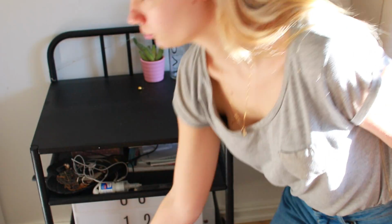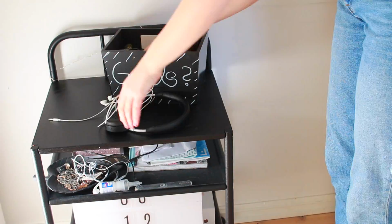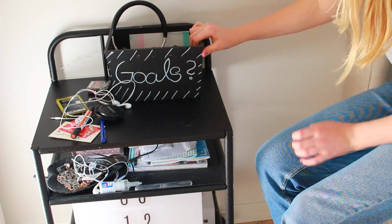Night table nightmare? In my case, yes. First off, to clean my night table, I removed any trash or used up water bottles or nasal sprays. Hey, don't blame me for the awful flu season.